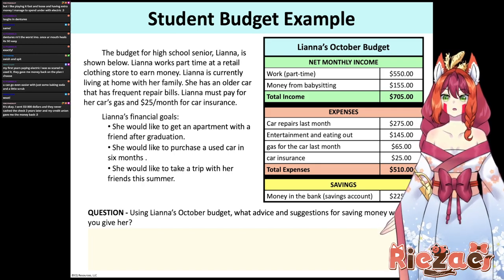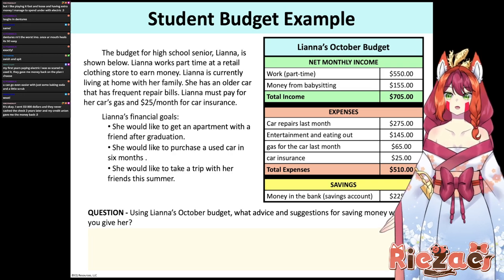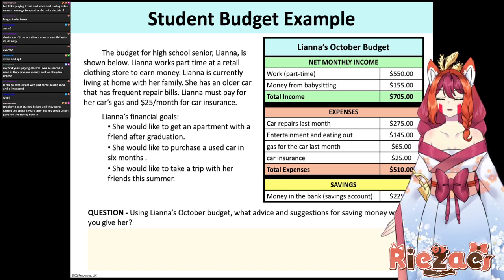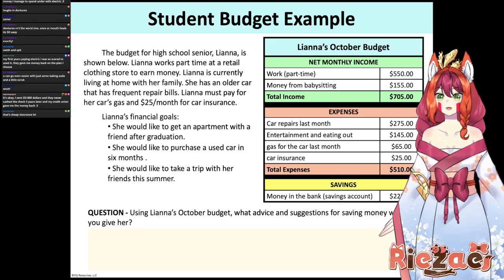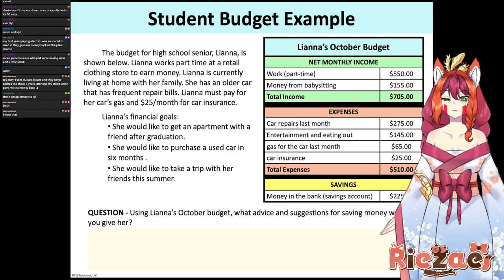Was I high when I wrote some of this stuff? $25 a month for insurance. Oh, wait. She's probably on her parents' plan, and she only has to pay what her car's premium is. Sorry, it's been a year since I've used this. That is cheap insurance, but like I said, she's in high school, so she probably is only paying for her car's premium, and if she's driving a really older car, it could be that.